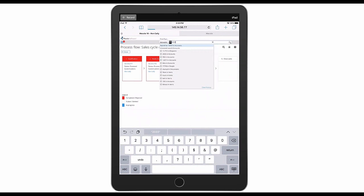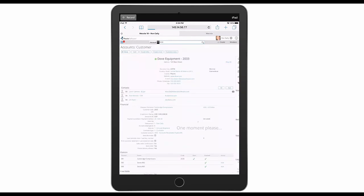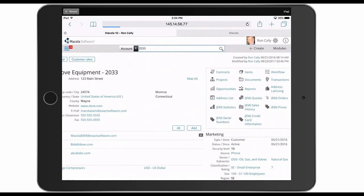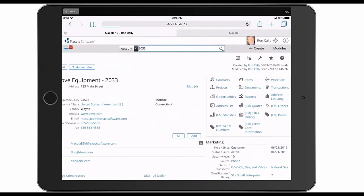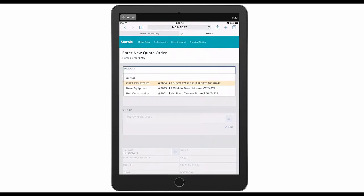And I'll just bounce over to Dove and take a look at their account card from here. Now from this account card, I should be able to get to just about everything that I need on that account. I could be getting to their sales orders, their documents, their processes. But what I've been working with this particular account is that opportunity for compressors, and I'm going to end up using some of the 10.6 screens to complete a quote for this particular customer and get it out to him. So I'm going to hop over to one of our new quote screens here.